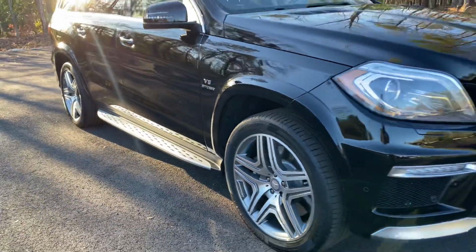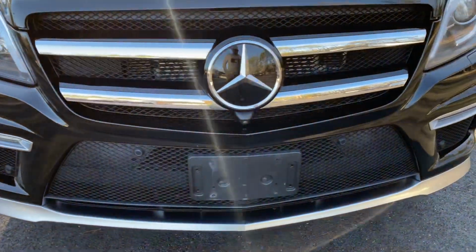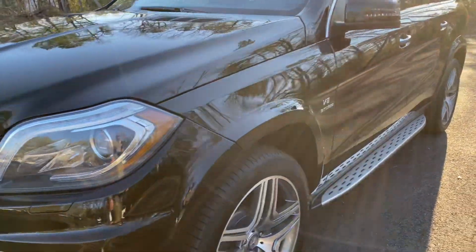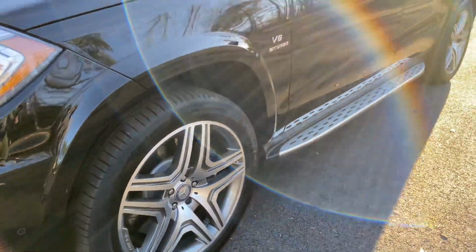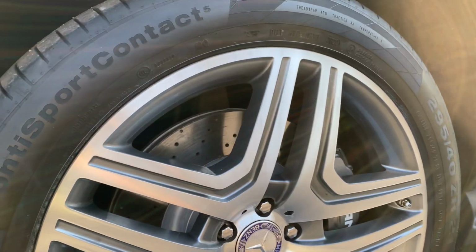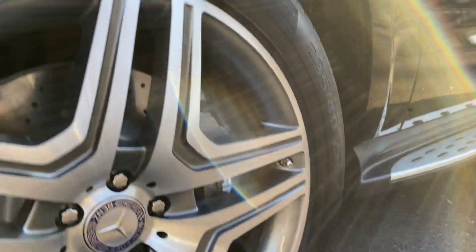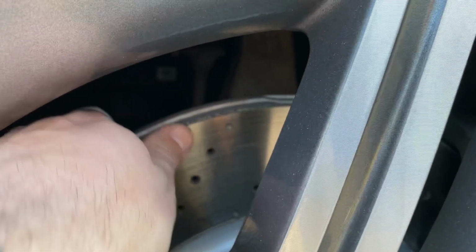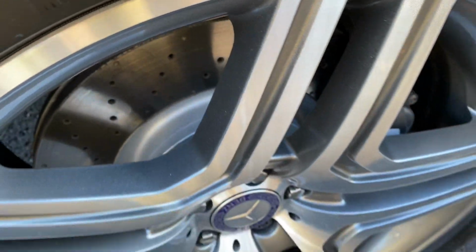Original windshield. Front park assist, rear park assist, front camera, rear camera. Beautiful wider fender flares. Check out the condition of the wheels here. No curb rashing. Absolutely perfect. Look how clean the actual caliper is as well. Rotors just recently installed with the nice coated center so it will not rust.